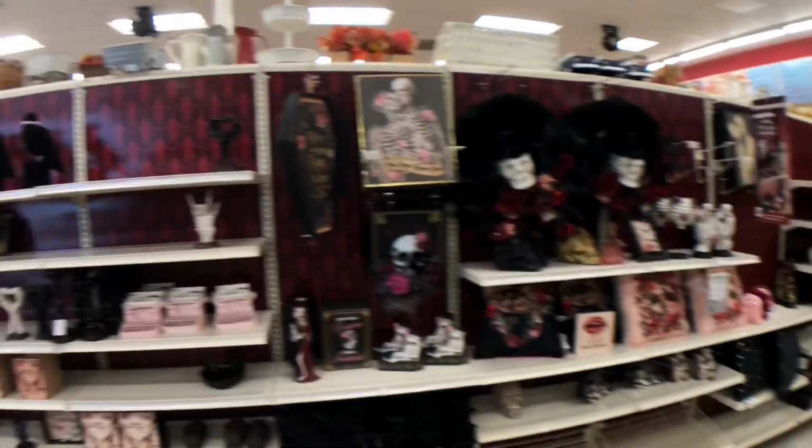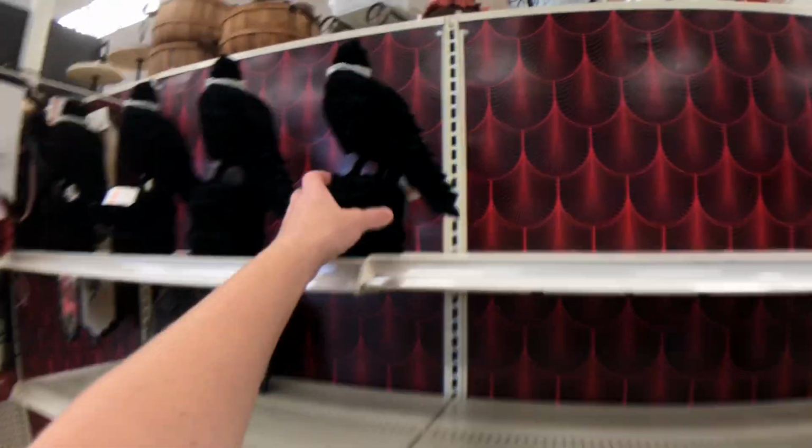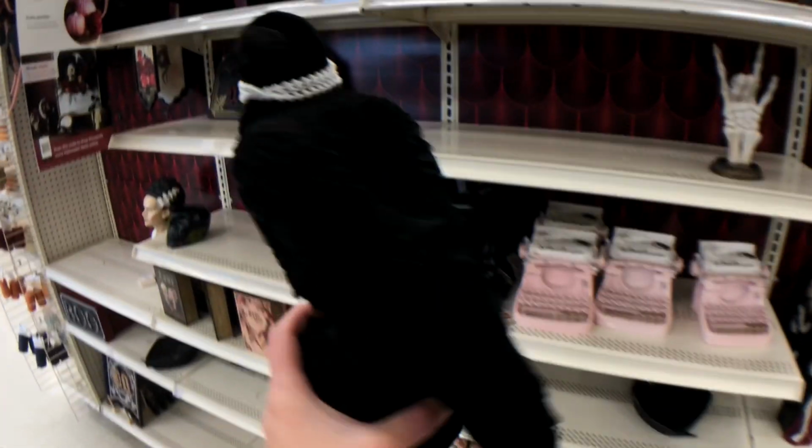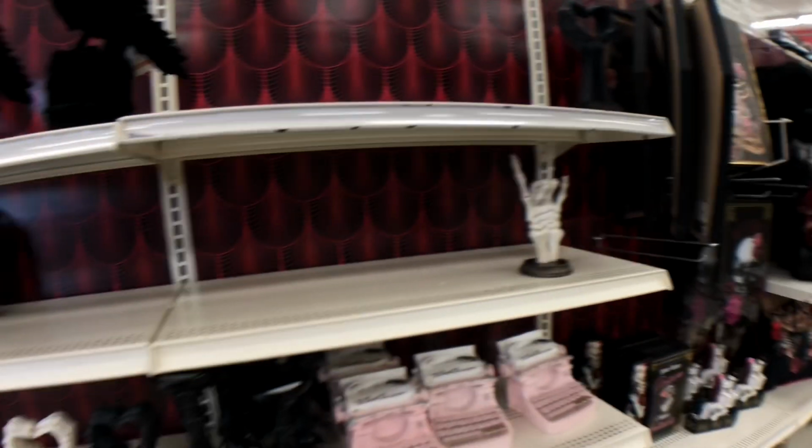But they do have some more items here. They have a really Gucci looking crow with a necklace on. This is like elegant horror, I guess.